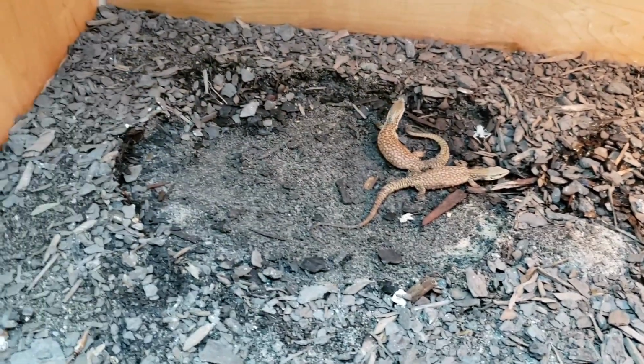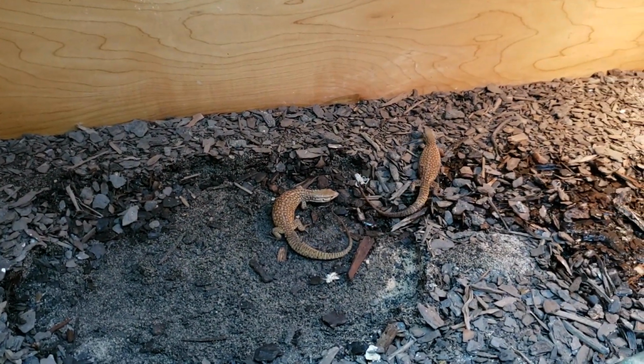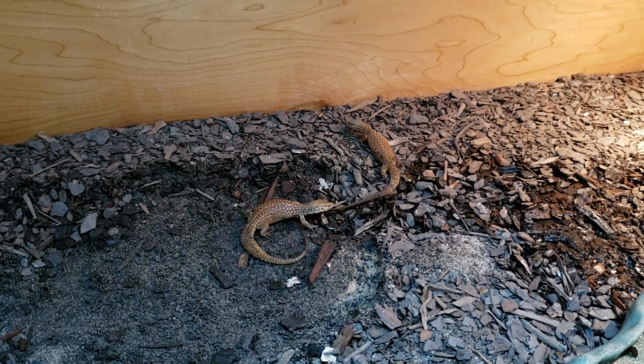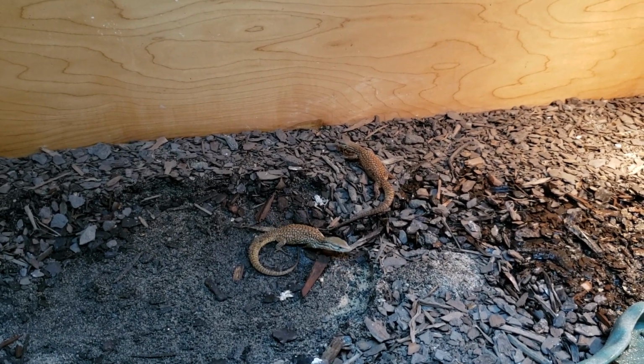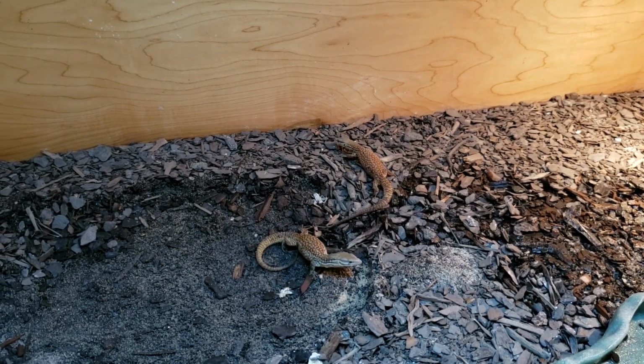But yeah, they're feeding on crickets right now and dubia roaches. They're doing really good. And I could not have been happier with my first clutch. It was a rough journey. Definitely check out the breeding playlist to see how that journey went. But I'm happy. So I'll probably be doing another clutch when my adult female lays, whenever that will be, and I'll introduce her in this video.